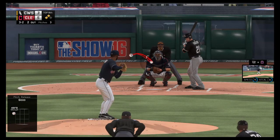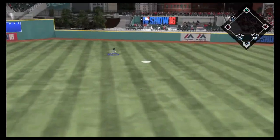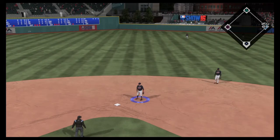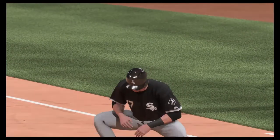EK, where are you going now on 3-2? I still got to work a corner. Not just going to throw it right down the middle. This ball gets down. Let's see if they try to score. And the runner from third crosses the plate. And the tying run comes around to score from second. It's now a 5-5 ball game.